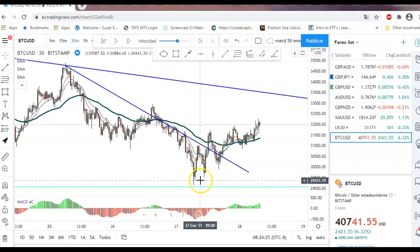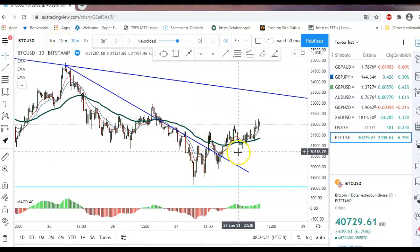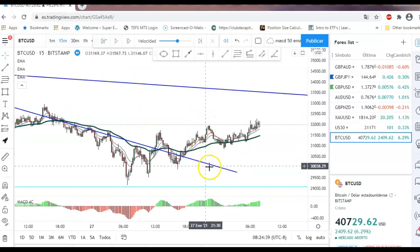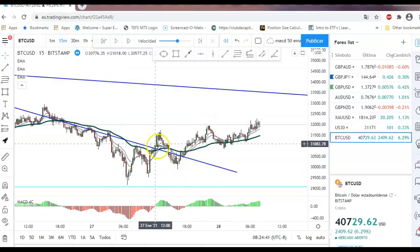I will definitely put my stop loss below the low around here. And remember, I'm at the 30 minutes right now. I can even go lower, but once I know where I am, I can get the sniper trades, entries. On the 15 minutes, I can go even tighter, right? Remember I had my entry right there.